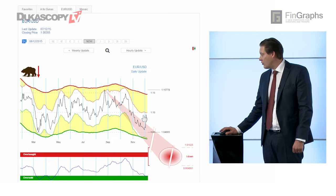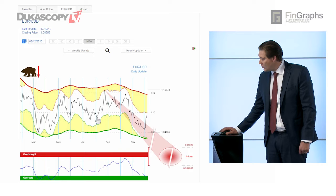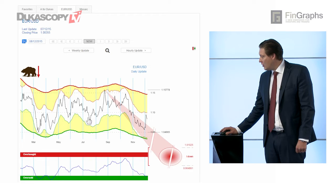As you can see, the levels around 110, 109, 110 have served previously as strong support and resistance levels. So back here in July, early August, back here at the end of May, and as resistance already over here in March and April.